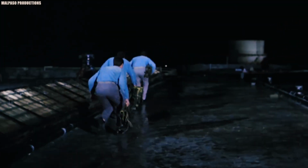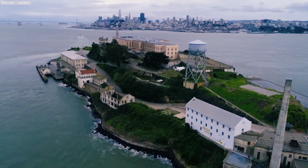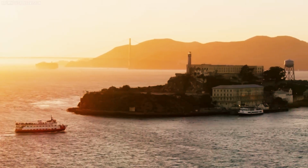We'll get to that. But first, you have to understand just how impossible escaping Alcatraz was supposed to be. It wasn't just the guards or the barbed wire. It was the island itself. So how did three men manage to outsmart everything? And more importantly, how long has that hidden tunnel been waiting to be found?